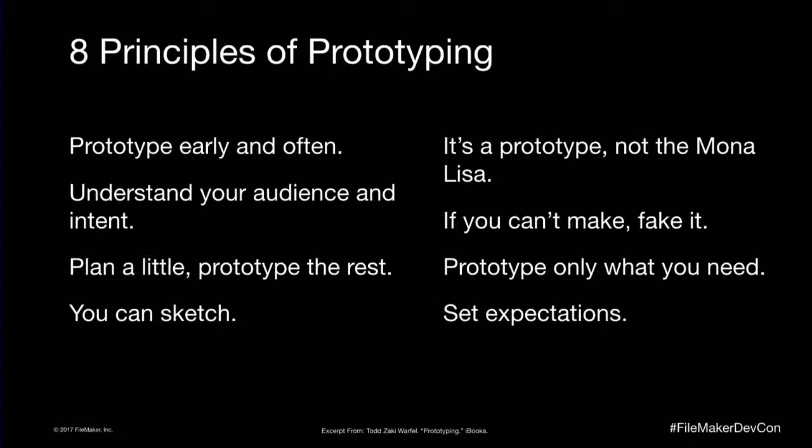And if you can't make it, fake it. There are a lot of interesting ways to fake it. I highly suggest going and looking up on YouTube different ways that people have done paper prototypes. Again, that example I had of like, I can't really do this kind of interaction with an Apple Watch, so I'll just put a bunch of Post-it notes and just peel the Post-it notes off. That's a really interesting way of doing it.